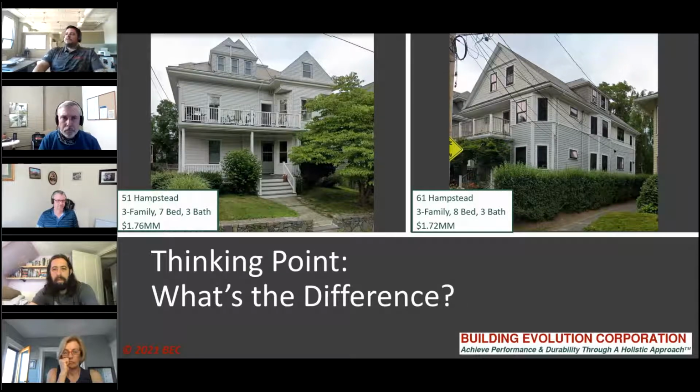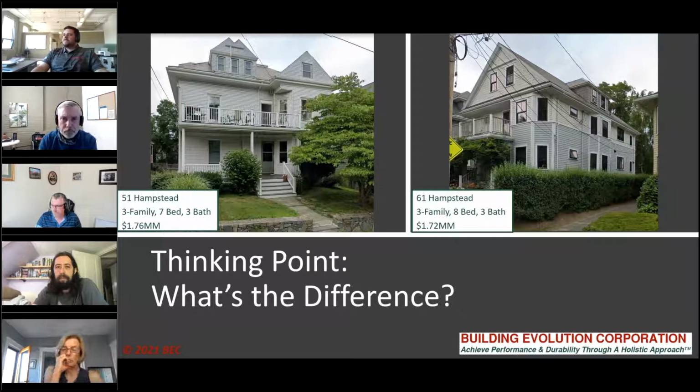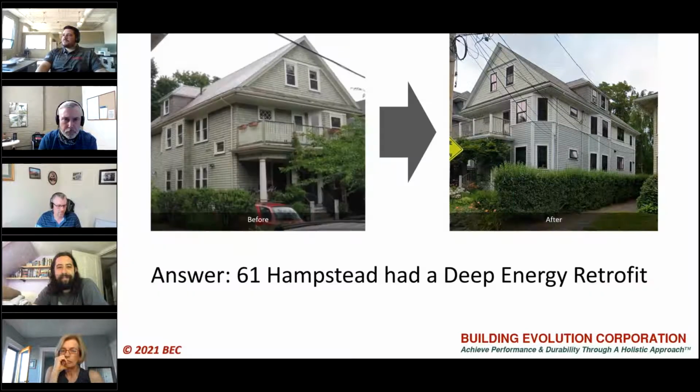One thing I want to start with here is a couple of properties near Boston, on Hampstead Street. Same street, a few houses away. One is a 3-family, 7-bed, 3-bath, valued at $1.76 million. The other one, 61, is a 3-family, 8-bed, 3-bath, at $1.72 million. These would be considered comps in real estate. So what's the real difference between these buildings besides the $40,000 and an extra bedroom?